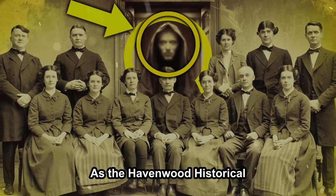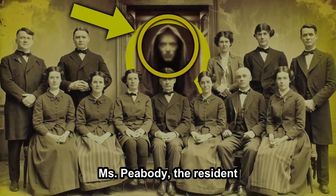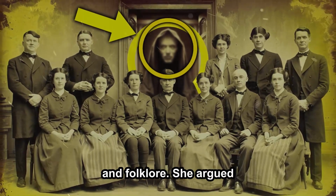As the Havenwood Historical Society exhausted more conventional avenues of inquiry, Miss Peabody, the resident expert on local lore, suggested exploring the town's history and folklore.